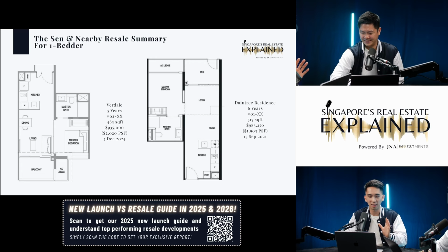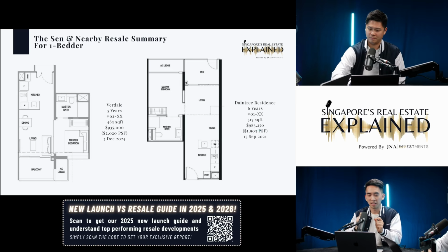So Daintree, the one bidder, they actually bid and bought at a pretty high price. Yes. And now they are having trouble liquidating, because even the unit we tried recently at Verdale is only about 935K. Yeah. So that's why it's very important to understand what is the entry price to enter for every single unit type.